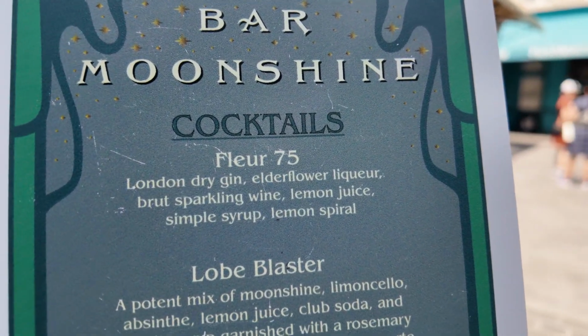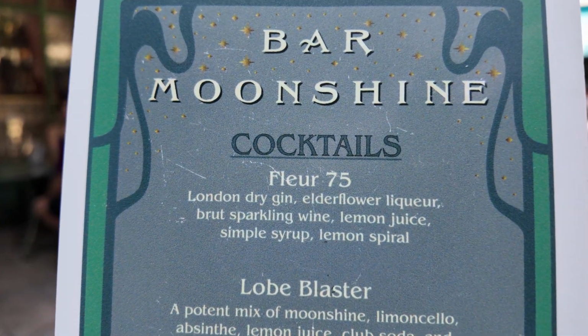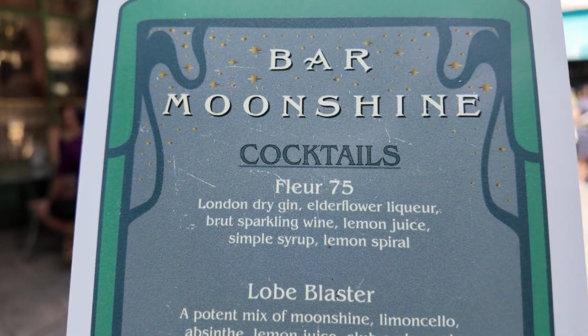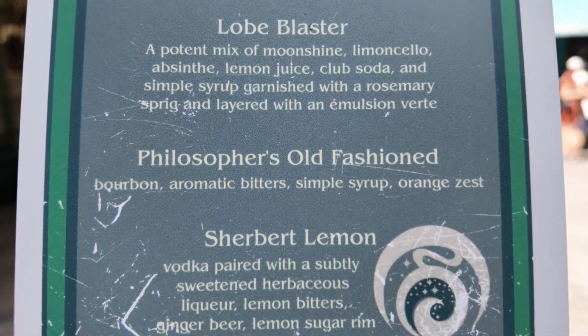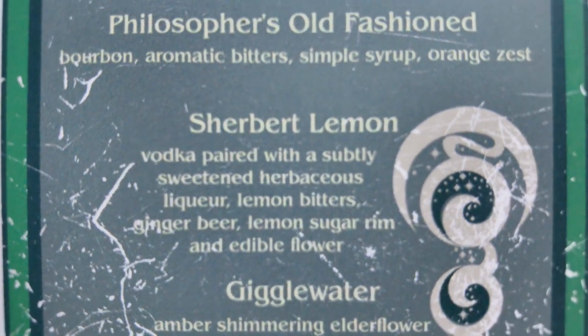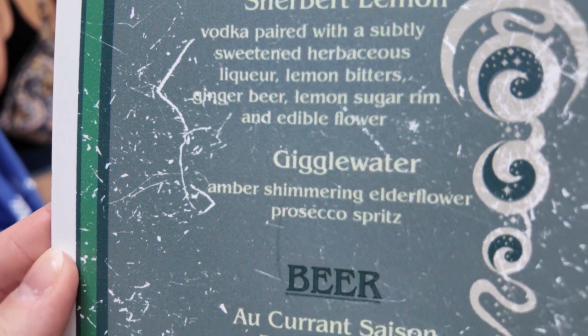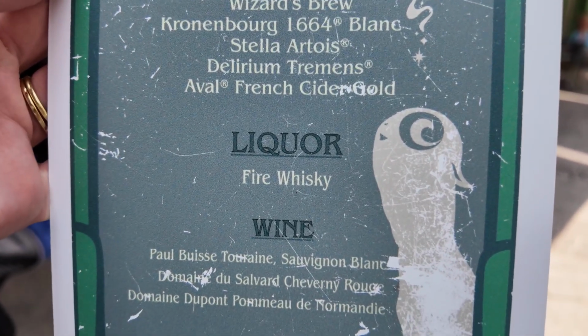Fleur 75 is what I'm getting, which is my usual drink, the French 75, and it's delicious. It's dry gin, elderflower, sparkling wine, lemon juice, simple syrup, and a lemon spiral. But they also have other cocktails called the Low Blaster, Philosopher's Old Fashioned, Sherbet Lemon. Oh, that's very tempting too. And then Giggle Water, I guess that's like a spritz. And then they also have beers, liquor, and wine.